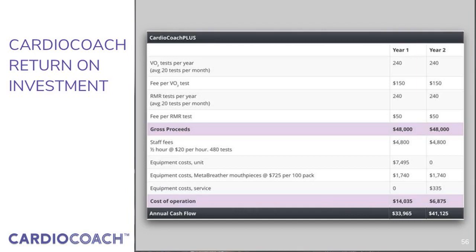And then the additional equipment cost, this is what it says, MetaBreathers. That's the disposable valve and mouthpiece that we use for RMR testing. And those are thrown away after each use, so that is a cost to operate. Year 2, there is a service cost. The unit has to be calibrated and have an oxygen sensor replaced every couple of years, so I added that in as a cost of operation.